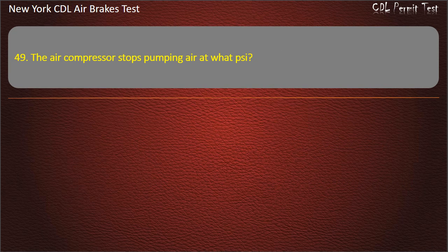Question 49. The air compressor stops pumping air at what size? 100. 150. 125. Answer. 125.